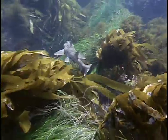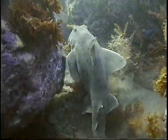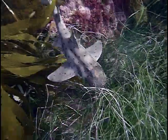It is easy for divers to find horn sharks. These docile fish usually rest in the rocks during the day. Horn sharks are small, only growing to a little over 3.5 feet in length.